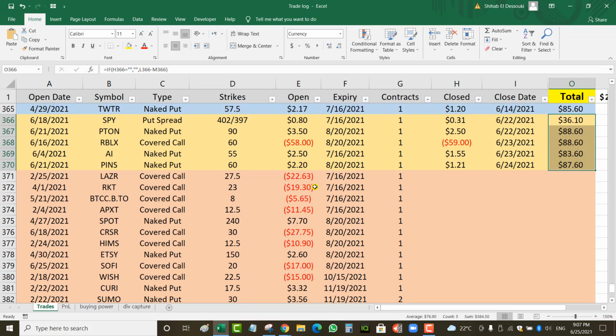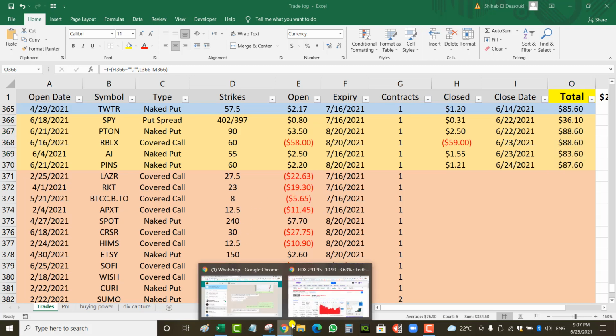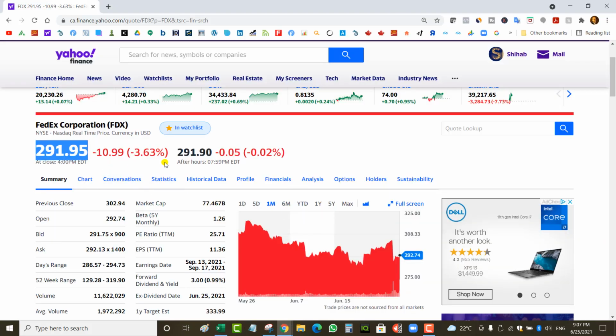I'd rather play something that's very obvious, or something that has a high expected move. FedEx expected move was only 15 points. When it was trading at 300, expected move was 15 points, so that puts me at 285. Doesn't feel far enough for me. But something like Zoom or Tesla usually has a big expected move, or even Spotify. When Spotify was trading at 290, expected move was 30 points. So these are the plays that I really have to play.